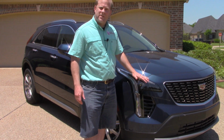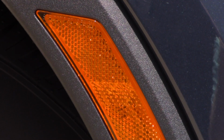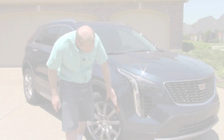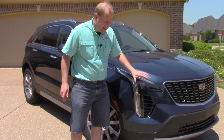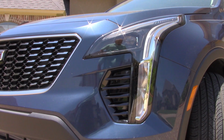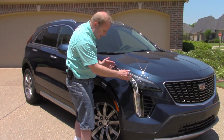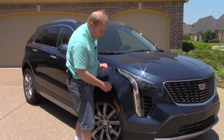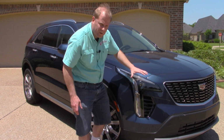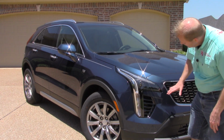Starting out here on the exterior, I like the marker light that's in the fender flare right here. That's a nice feature. You see that on a lot of vehicles today, but I just think it fits perfectly right there. I really like the headlight design. This is common to Cadillac. I like the way that the headlight design starts down here and actually comes up into the top of the fender. Probably a good, I don't know, 8 or 9 inches, maybe 10 inches. I'm not sure how much length that is. I haven't measured it, but I just like the fact that there's so much there. You are not going to have any trouble seeing when you're driving this vehicle at night.